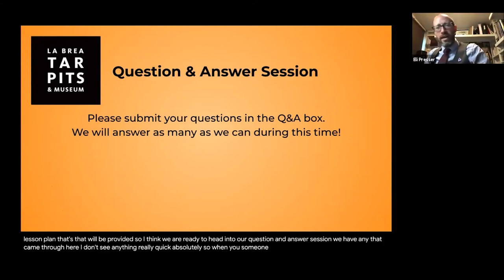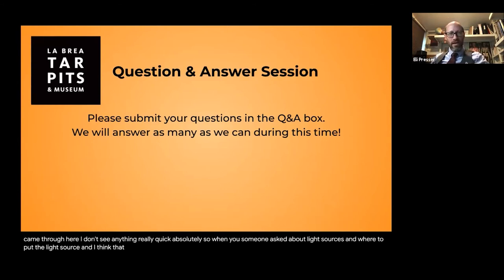Someone asked about light sources and where to put the light source. I think a useful way of talking about that is the light is your camera, right? So the closer the light gets to whatever your subject is, the larger it's going to get, in the same way as a camera moves closer. Also, it's good to remember that everything is reversed. If I'm facing towards the light, then the image behind me is going to appear in reverse on a projection screen, facing towards the audience. So everything is sort of backwards.